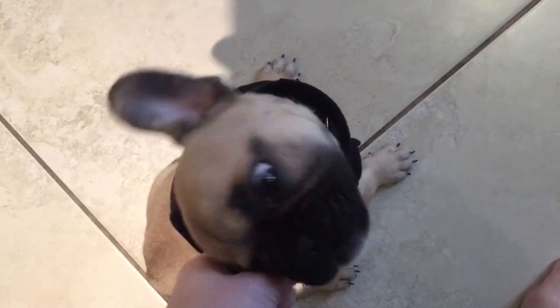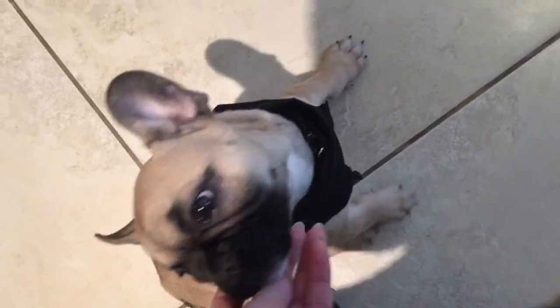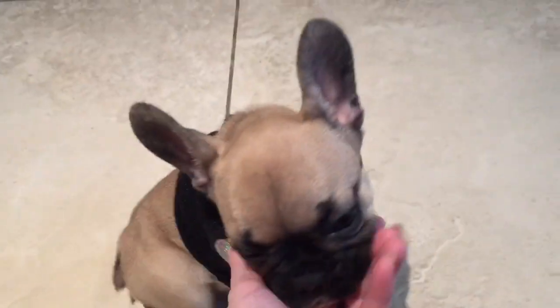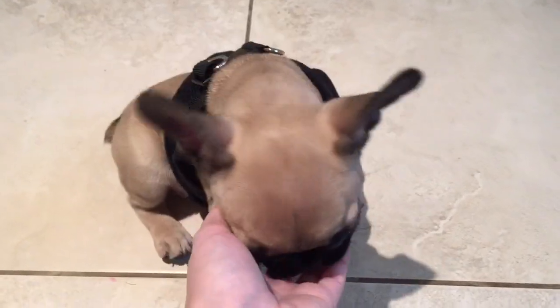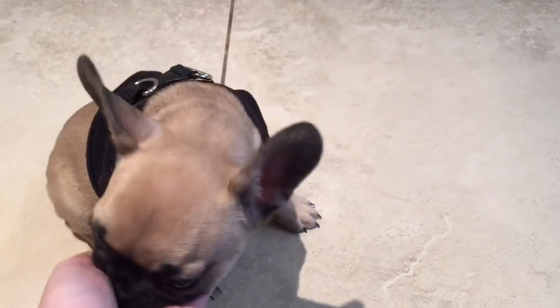The first night she obviously cried loads. Look at her fridge. The first night she cried loads, but that's expected with any dog. But we didn't go down, we didn't give any attention to it.